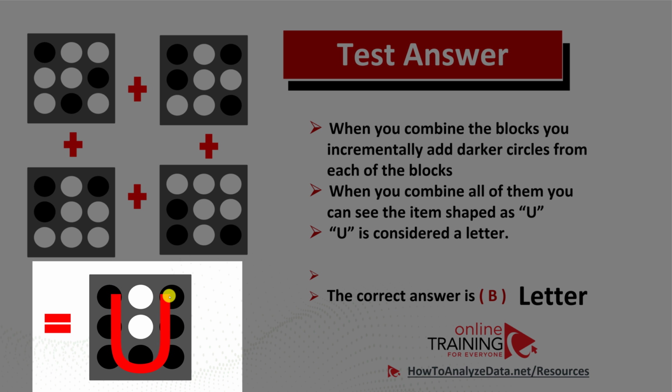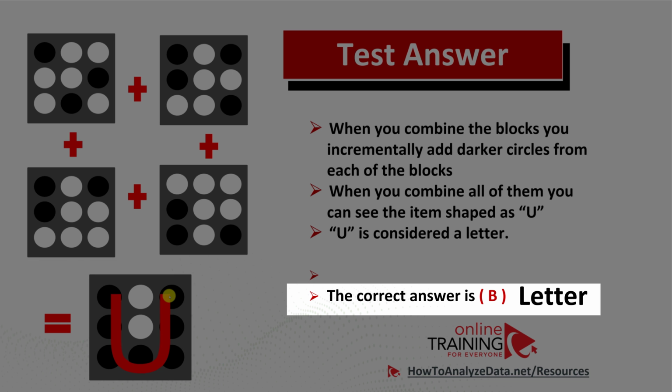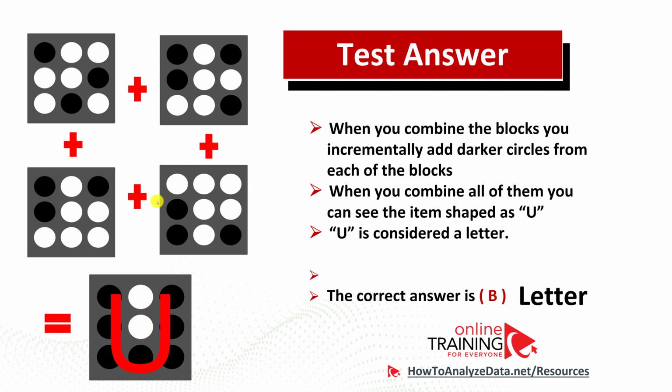So the correct answer here is choice B, letter. Hopefully you've nailed this question and now know how to answer these types of questions on the test.